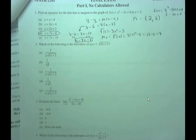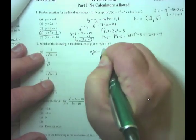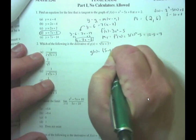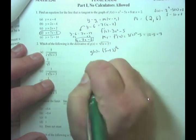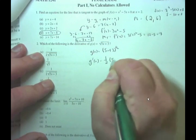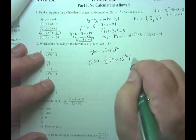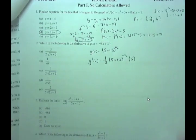Number 2. What is the derivative of the following? g of x equals the square root of 5x plus 3. I don't do square root. Square root is a half a power. So what rule would I use to take derivative of this guy? Chain rule. Derivative of the outside, inside stays the same, raised to the negative 1/2, times derivative of the inside, which is 5.